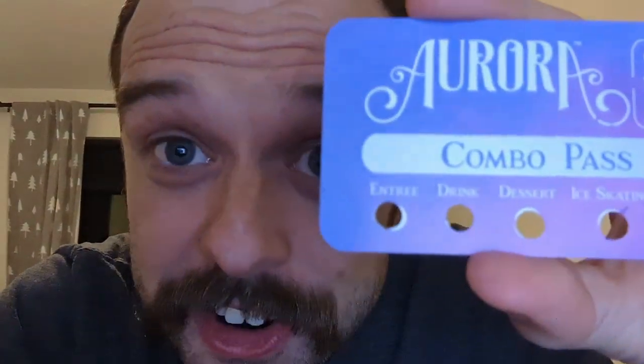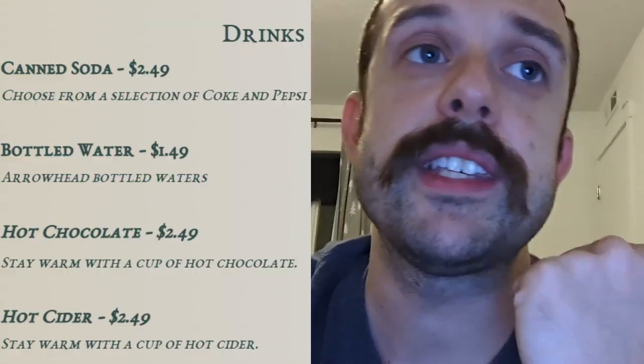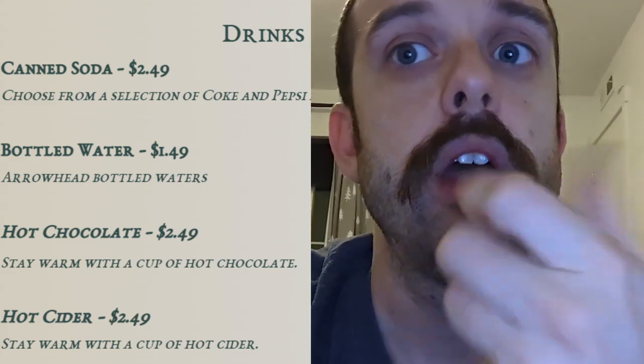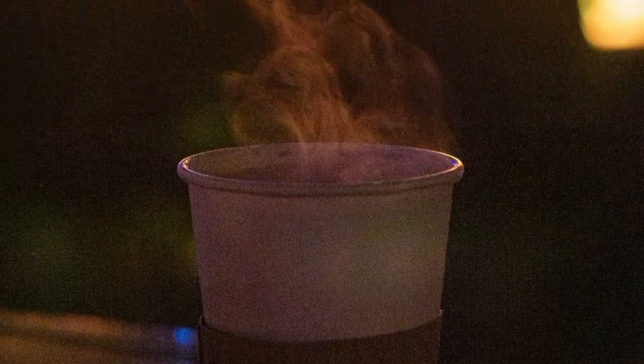Okay, so for beverages, the second thing on this card, drinks. All of those places have the same drink offerings that you can get as you're eating your food, because sometimes it gets a little dry and you need to wash it down. So all of those places have canned soda, bottled water, hot chocolate, and hot cider. Hot chocolate and hot cider are very good with the thematic thing of Aurora.